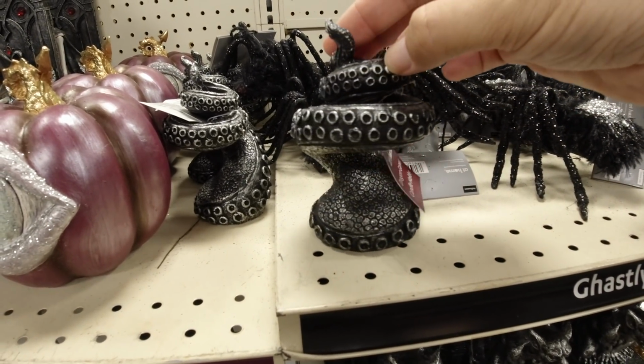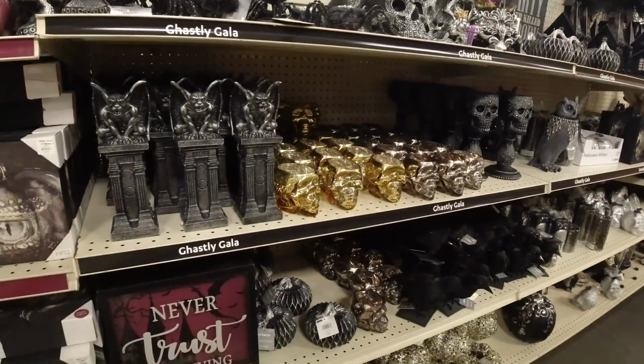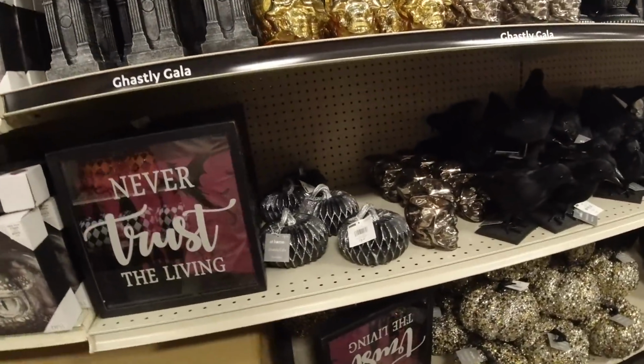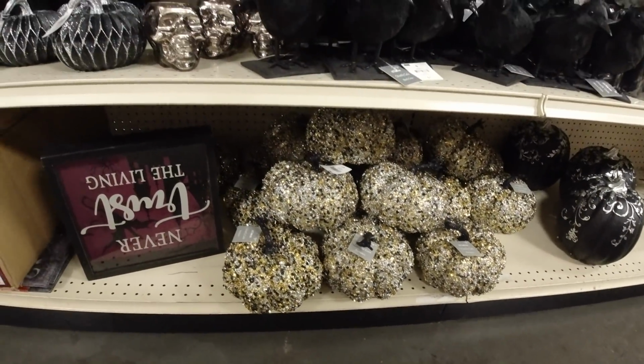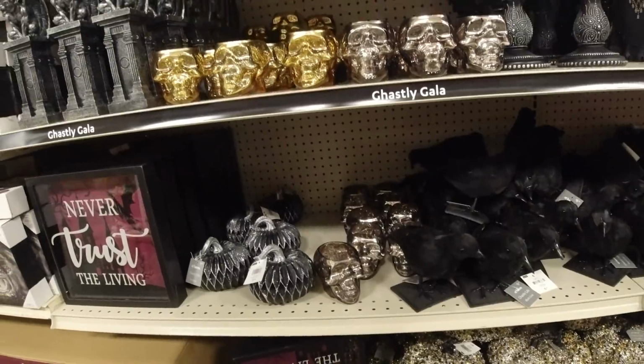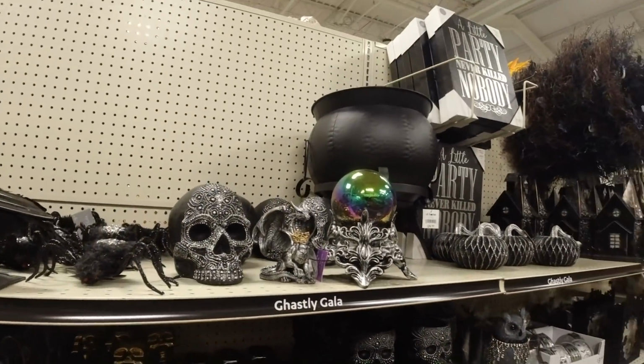And I absolutely love these little tentacle candle holders. They hold little taper candles, I guess. And I think that's actually going to be great also for centerpieces on my Halloween party tables, since I'm doing a pirate theme, and well, I guess it's more nautical, so I can't wait. And those were only like $5. That's probably the cheapest centerpiece I've come across that I like.